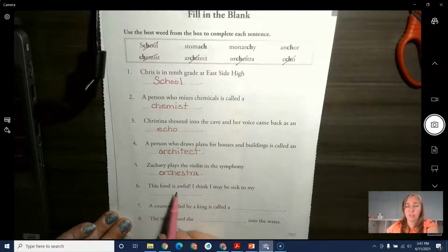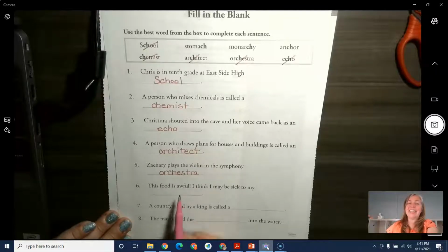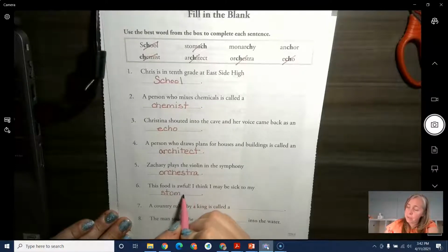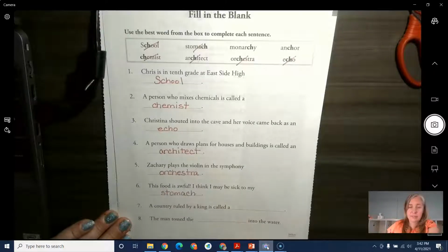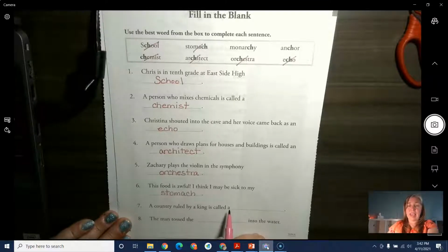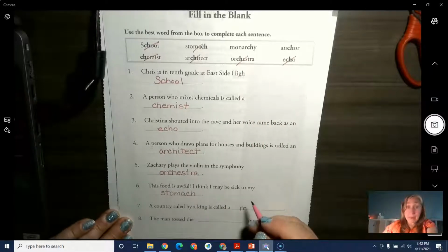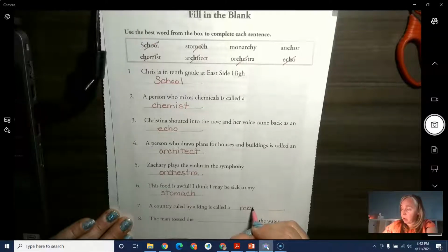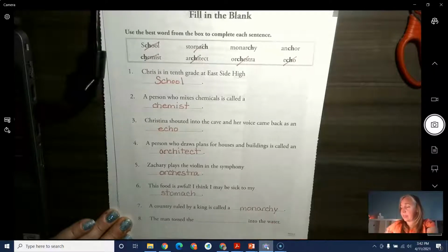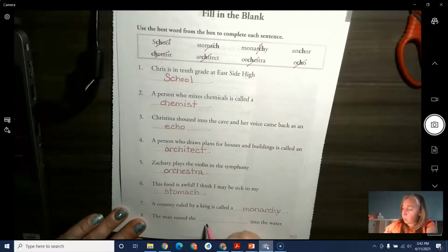All right, 3 more. This food is awful. I think I might be sick to my, I know you guys know this one, stomach. Stomach. A country ruled by a king is called a monarchy, or a queen too. It would be a monarchy. So E. The Y says E. And finally, the man tossed the anchor into the water.